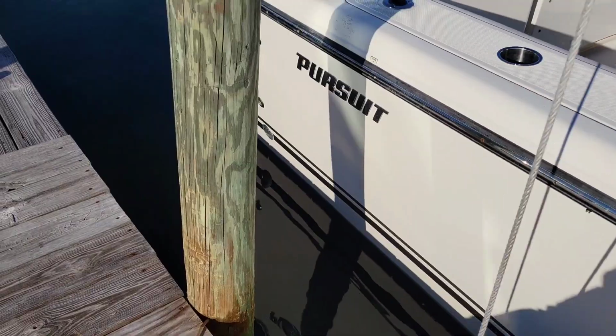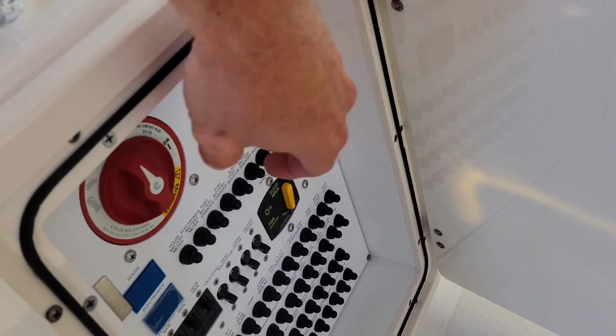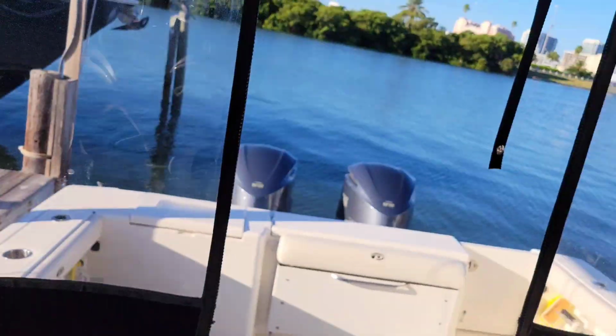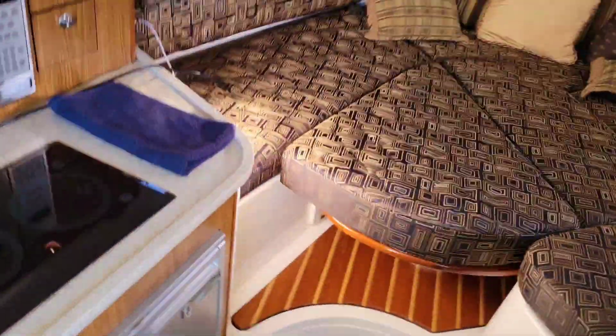All right, we're down enough, at least we're not going to float away, but we can get everything fired up here. Let's get some batteries on. Let's fire up these motors. Get down in our cabin.